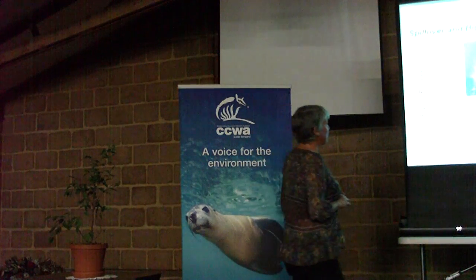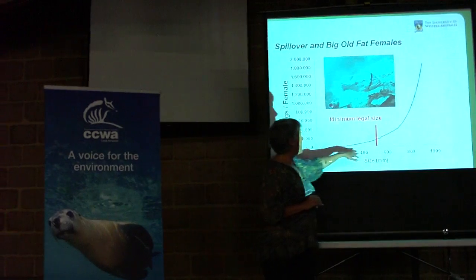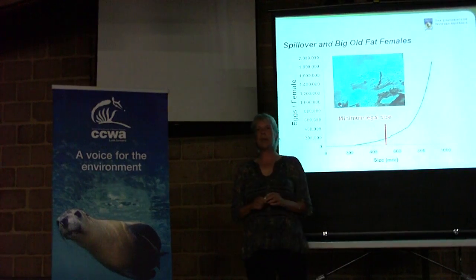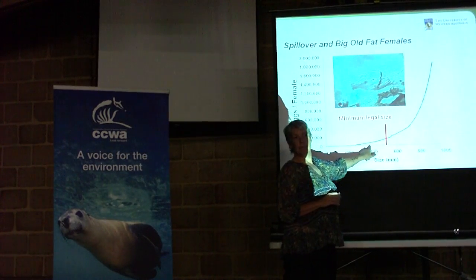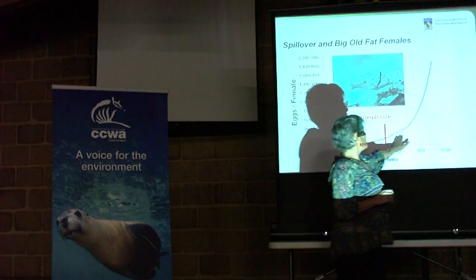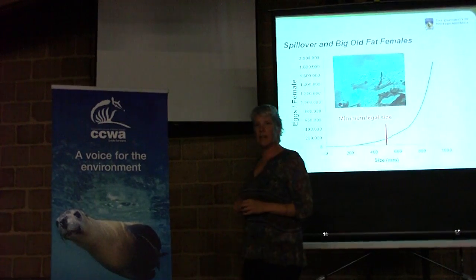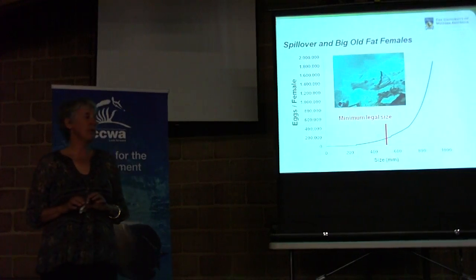And this is an example from jewfish. So this is the number of eggs per female, and this is the size of the animals, and this is our minimum legal size. So our current regulations protect this amount of eggs. And all of these eggs are completely open to extraction and have no protection anywhere in this state.